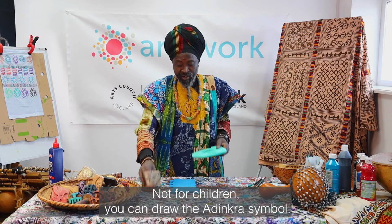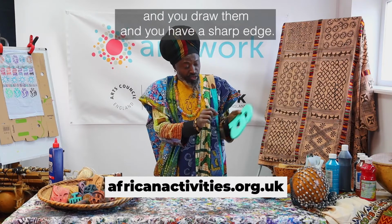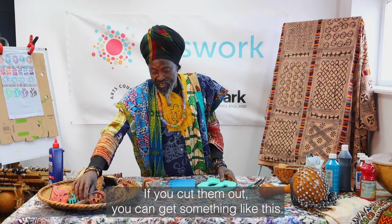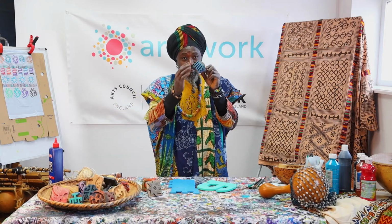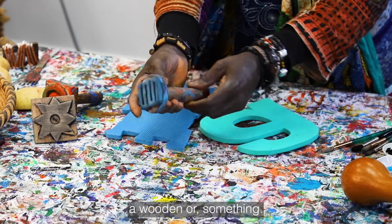You can draw the Adinkra symbol. You go on our website, you find the symbols, and you draw them, and with a sharp edge, you cut them out. If you cut them out, you can get something like this. Make yourself a wooden one.